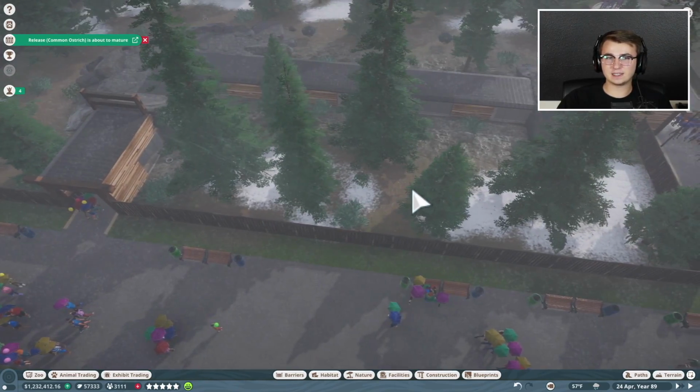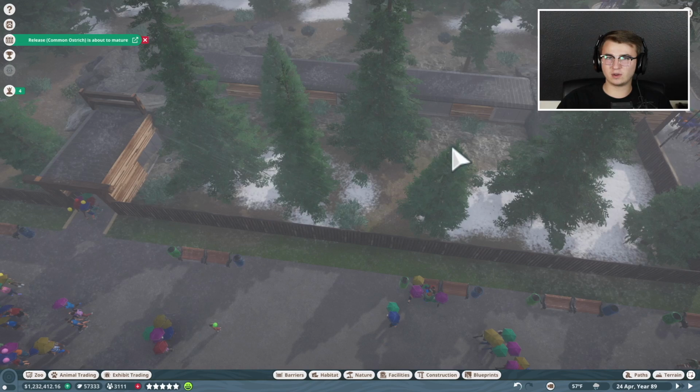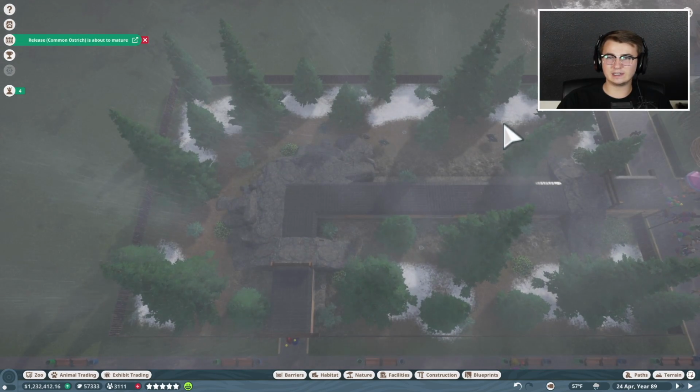So I might add some enrichment items in the smaller section, and maybe their food and other stuff over in the larger section, just so that maybe that's going to increase the odds of them going over top of the viewing area. But I love it.